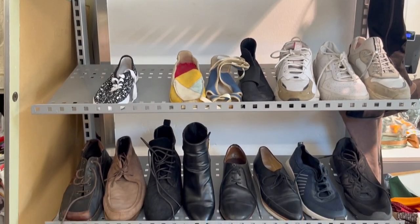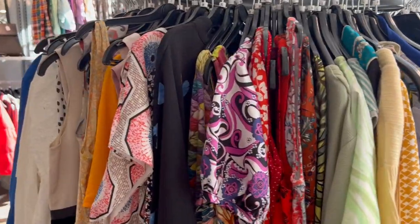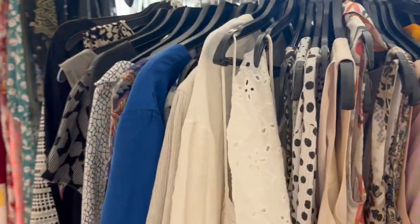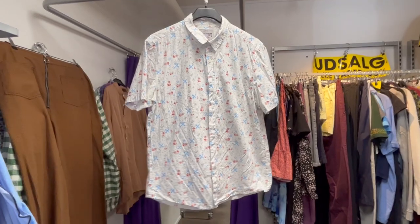Plenty of shoes. Now in this shop they only put one of the shoes out, so if you're interested, you have to ask for the other one. And at the front they have a rack with their kind of specials on as well, and they've got some really pretty dresses there. And over here you've got some scarves and some shirts.